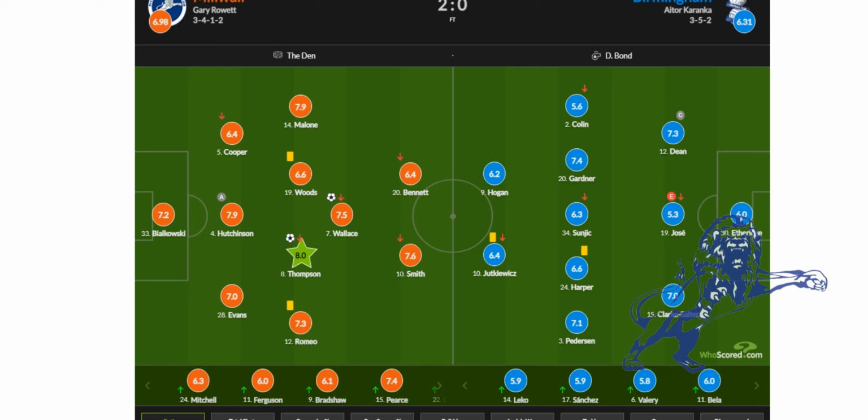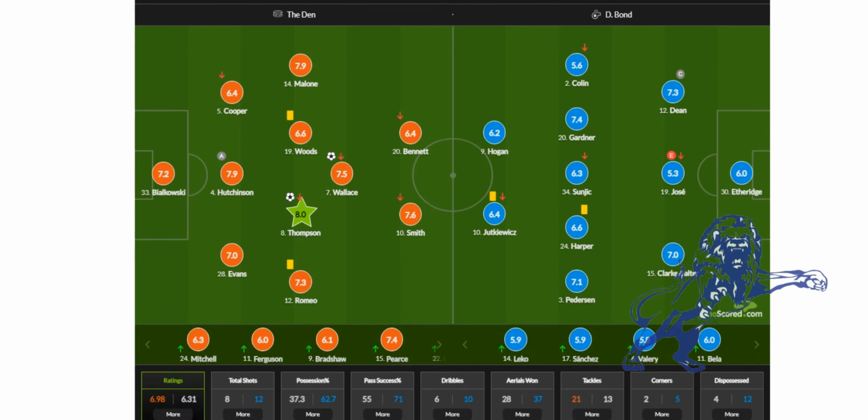Ben Thompson 8, 7.9 for Hutchinson and Malone, and then only Bennett, Woods and Cooper. Well, Cooper went off injured, so it's not fair on him. Pearce got 7.4 when he came on, but 6.4 for Bennett. Yeah, Bennett was not really firing on all cylinders yesterday.